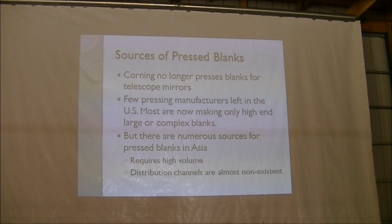Fortunately, though, there are numerous sources for pressed blanks in Asia. This is like a constant good news, bad news. There's plenty of them, but unfortunately, they typically require a high volume, and there's some tooling involved. And then there are no real distribution channels set up in the United States for it. There's a reason for that.